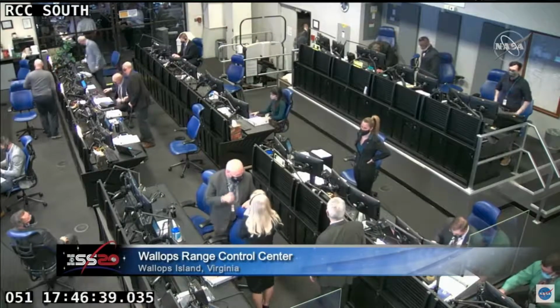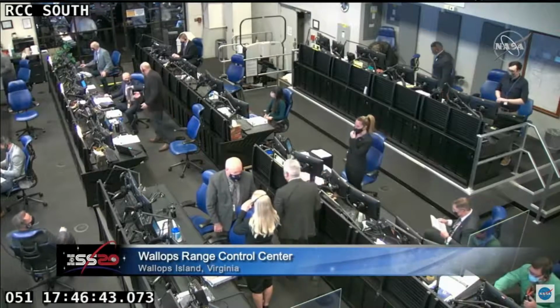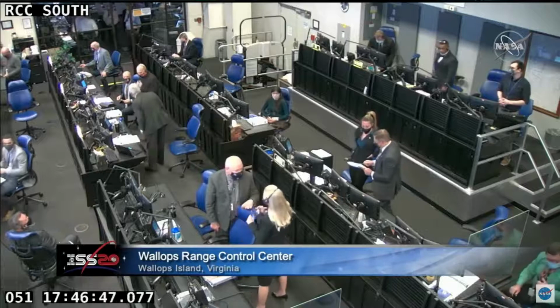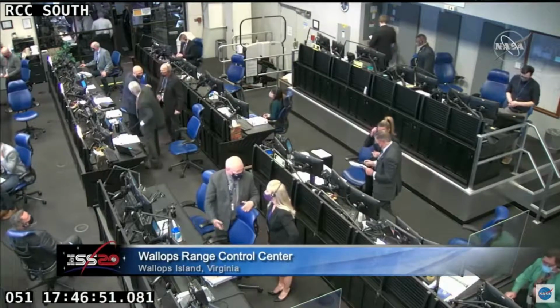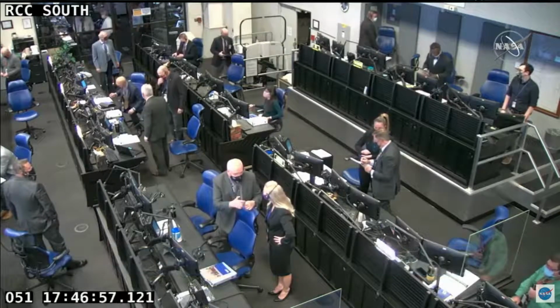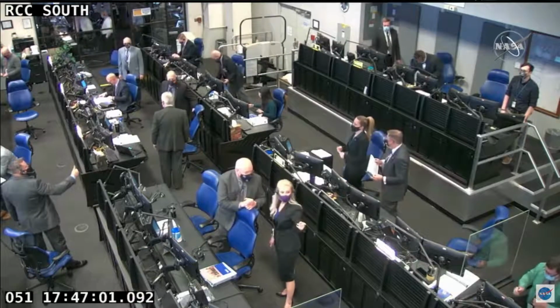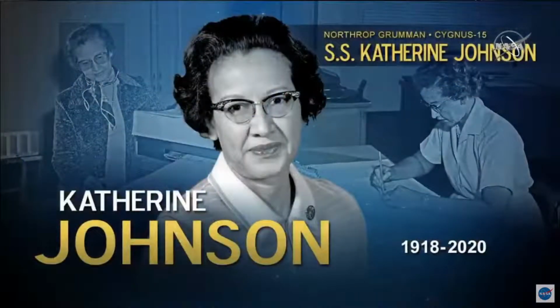From the Wallops Range Control Center in Wallops Island, Virginia, some celebratory fist bumps as they successfully delivered Cygnus into orbit, a 9-minute flight on top of Antares from Virginia Space's Mid-Atlantic Regional Spaceport into orbit. Cygnus now flying free. The SS Katherine Johnson in flight will make its 1.5-day journey, just a little shy of 2 days, to the International Space Station, arriving in the wee hours early morning on Monday, February 22nd.